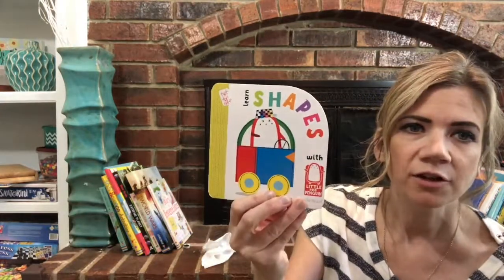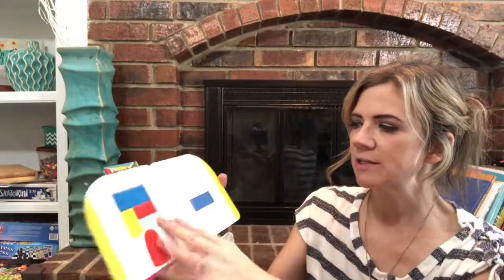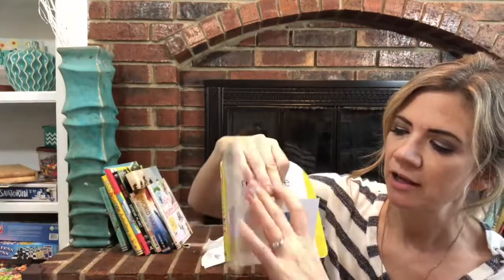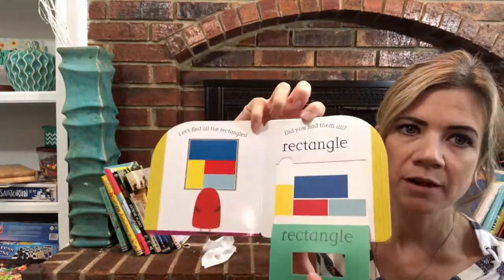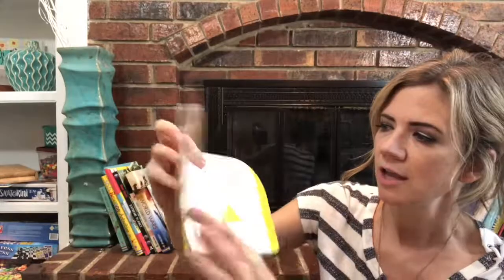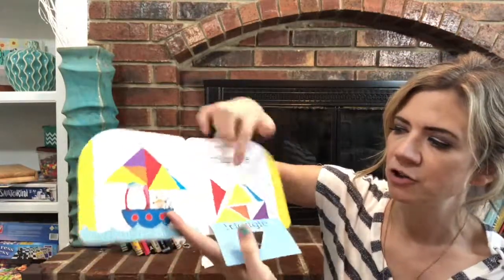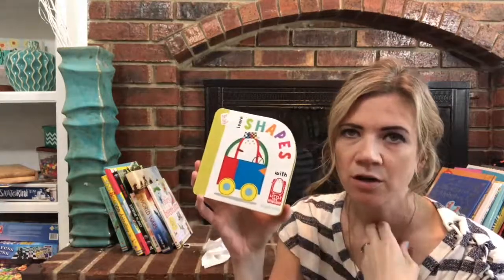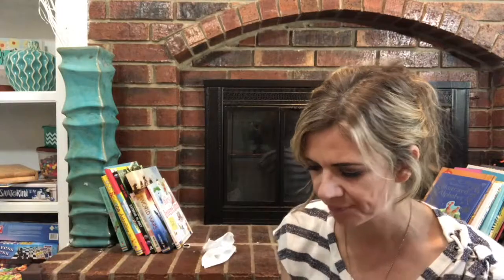We have a series of Little Penguin. These are just simple books with board book style, bright colors, and they're going to be like a lift the flap quiz for them. So this is a rectangle. This is a triangle, and you're supposed to count how many you find. And there's one on colors, and there's one on numbers. Skip the one on words, gonna be honest, it's weird.